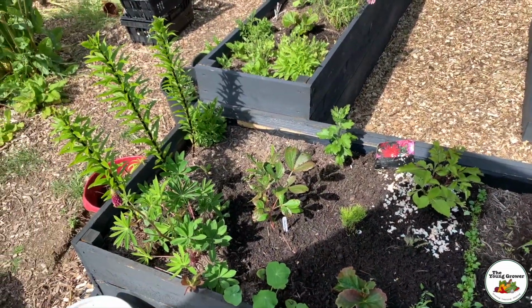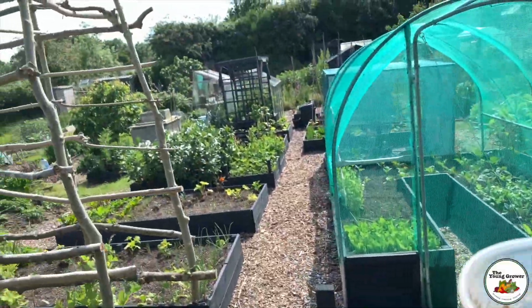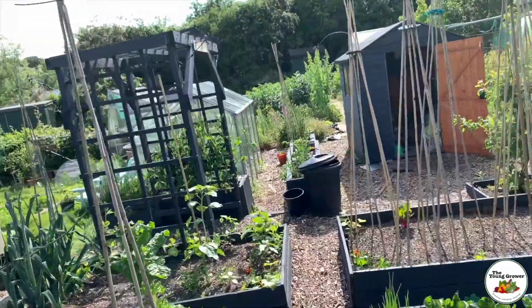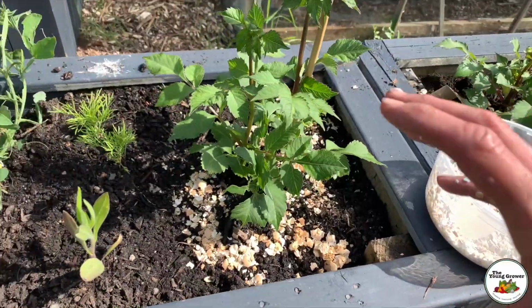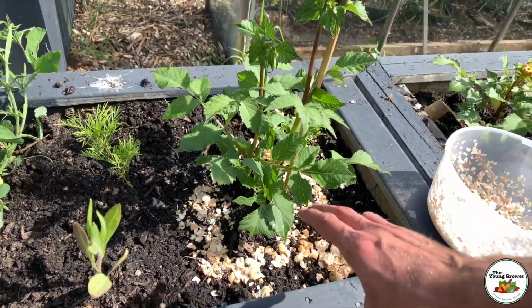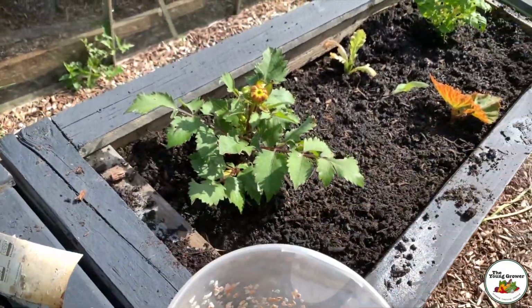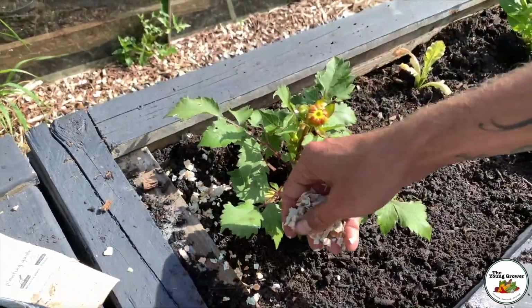I've had no slug damage whatsoever. It's mainly on the bed down here that I'm going to have to put them on, as the slugs just destroy everything down this way. The one that I did yesterday when I put the eggshells down is doing great and there's not been any more slug damage. But we're going to put some around this for sure.